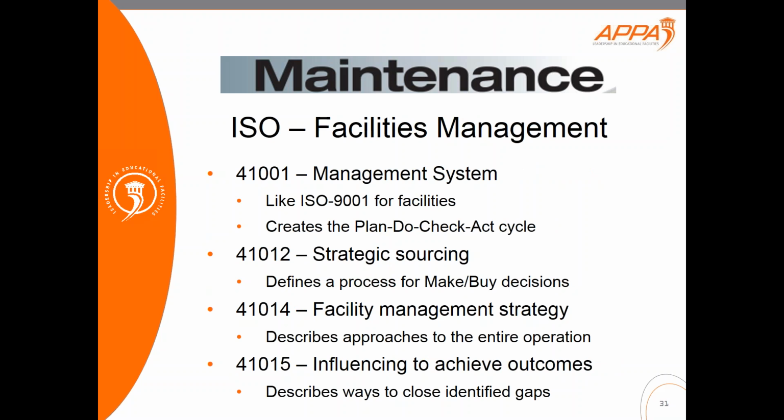41001 is very similar to ISO 9001, which some of you may be familiar with, but it's focused on facilities. And really all it is is a simple plan, do, check, act cycle, where planning is the big part of that system. Your operations and maintenance is part of the do. You have some kind of evaluation that you perform periodically, the check. And then the act cycle is simply, what are you going to do when you see that you have a gap? And how do you make improvements?